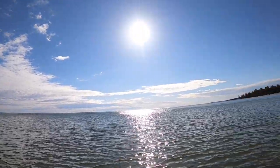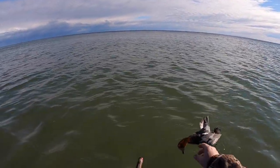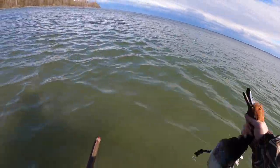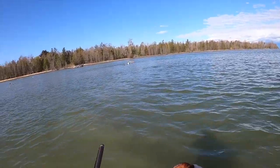Redhead. It's one of my favorite ducks right here, guys. Look at this bird. Wow. That is a gorgeous one.